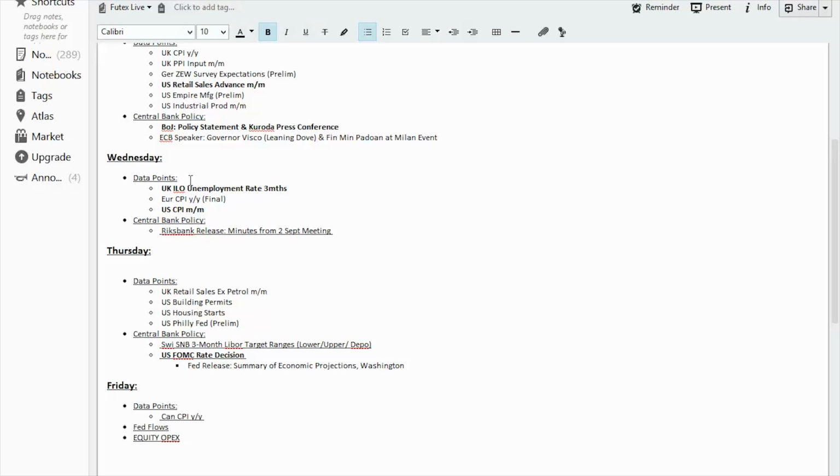Wednesday, we've got the UK ILO employment rate, a very important figure for the Bank of England again, so do keep an eye on that. We've got European CPI, that's a final reading, so it won't probably be as volatile. Again, another important figure, I'd assume the market's probably going to be relatively not as volatile up until the US CPI figure, because I'd say they're probably waiting to see not only retail sales but the US CPI. If this is a much bigger number than expected, we could see some aggressive pricing coming into this FOMC rate decision.